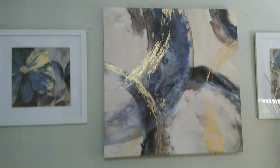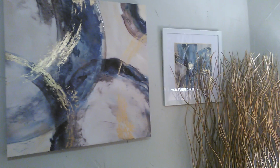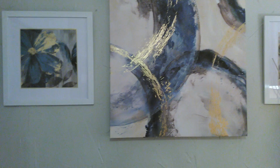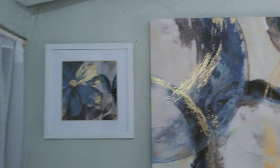And I spray painted it gold because it was black. The pictures, I think I did say I got those from Ross, I believe. I think they're pretty. They have all the colors I have in this room, the gold and the blue, and I love the white frame. Over here, I just put up some sheer curtains to cover up the air conditioner unit.